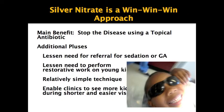So the main benefit, of course, is that you're stopping the disease with a topical antibiotic, kind of what we had hoped for fluoride, you're arresting the cavities. The additional pluses, of course, lessen the need for young kids to go to that operating room, less restorative work, relatively simple technique, and you can see a lot of patients if you're doing those fairly quick procedures, so I like that too.